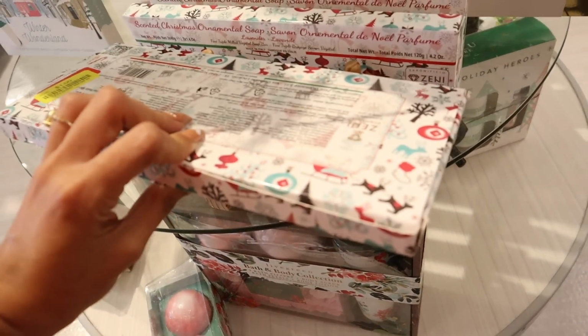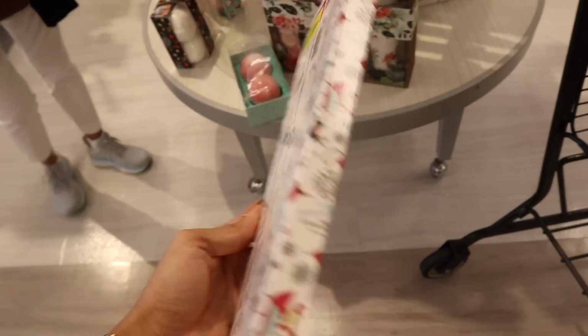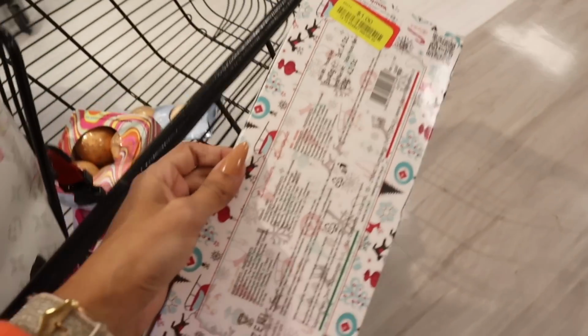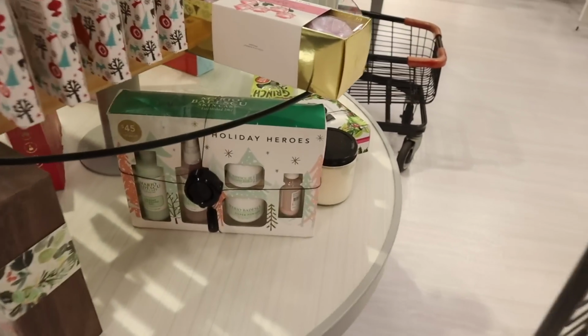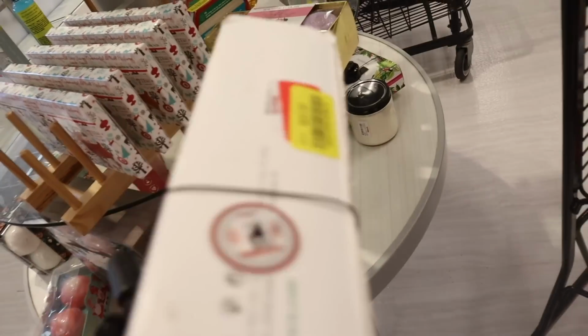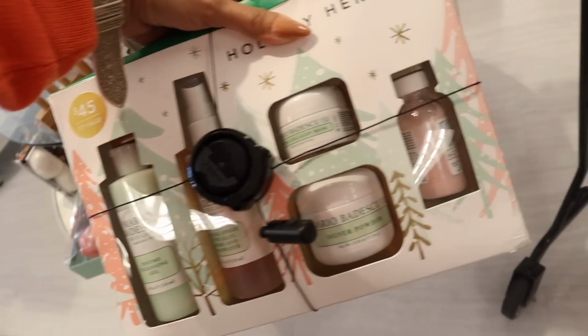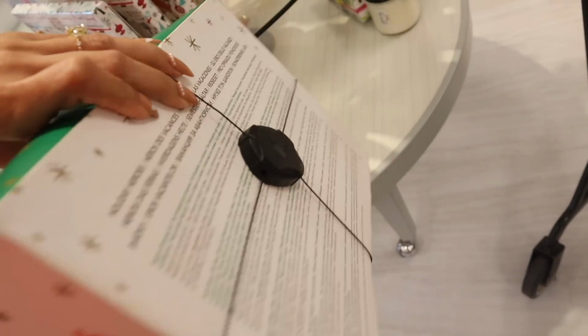This one is only a dollar, you guys. That is so cheap. Like, we never find anything for a dollar. And these actually smell really, really good. And I see some leftover gift sets down here. So the brand Mario, this one is the holiday set priced at $20. So you get the silver powder, the collagen mask, the spray, the gel. It's a really cool set for that price point.